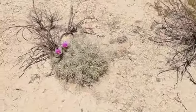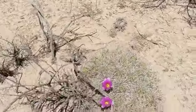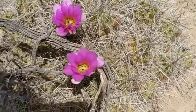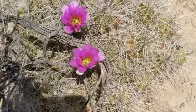I've seen years where these things were just completely covered in blooms. So I'm going to say this is not going to be one of those years. I do see a few more buds in there though. Yeah, they almost don't look real out here. Pretty cool.